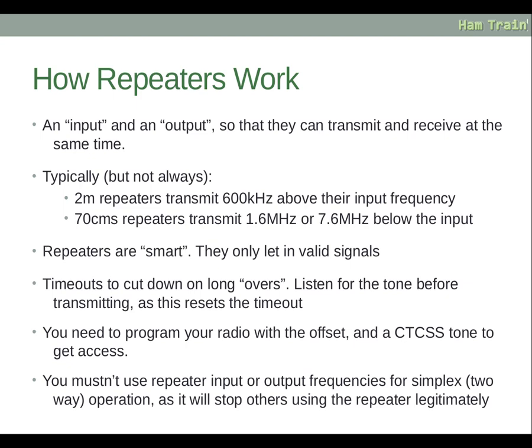Repeaters are smart in that they only let in valid signals. There are timeouts to cut down on long overs, and you must listen for a tone to be transmitted before you start transmitting again. That tone indicates that the timeout has been reset. You need to program your radio with the offset and something called a CTCSS tone, which gives you access to the repeater, a bit like a password. You mustn't use repeater input or output frequencies for simplex, which means two-way operation direct to someone else, as it will stop others using the repeater.